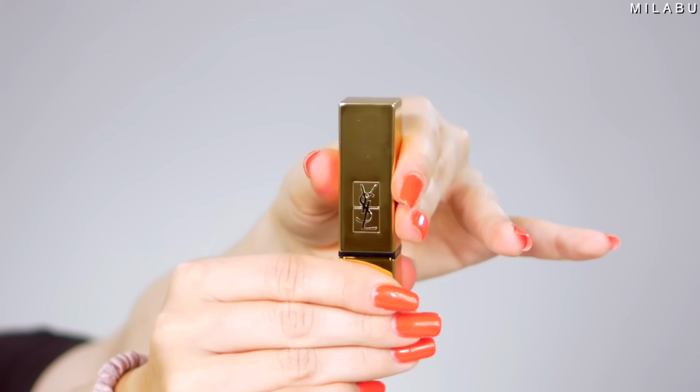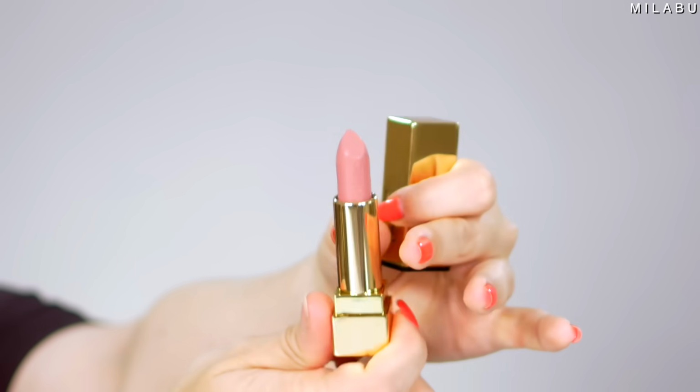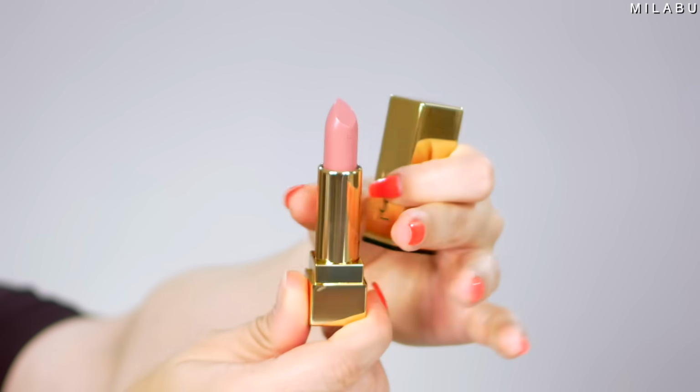And then we have 2 lipsticks. This is their Rouge Per Couture Satin Lipstick Collection. I have 2 shades, and each shade retails for $38. We have number 10, very light nude. And then we have number 85.